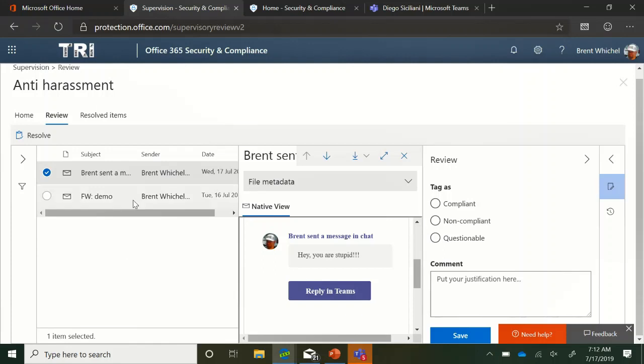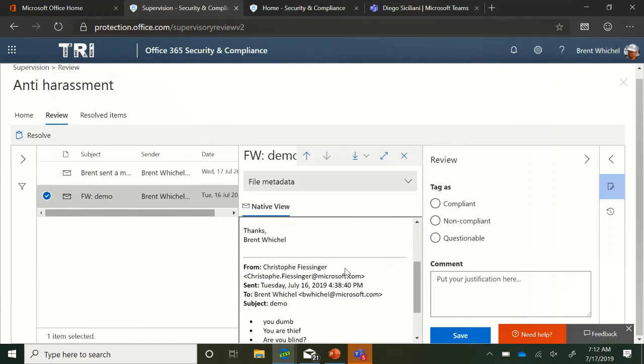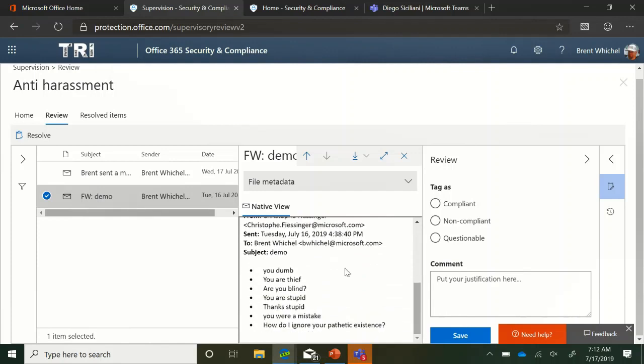Now, the second item over here that says demo is a really cool demo in itself, because what I did is I reached out to the person who owns all of the anti-harassment work that we're doing at Microsoft. I said, "Hey, could you send me an email that shows me all the things that I could put into a chat to fire off the demo of this policy?" And these are all the things that he sent me, right? "So how do I ignore your pathetic existence?" That's always a fun one to discuss with customers and get some laughing.